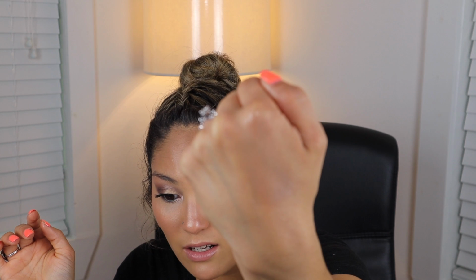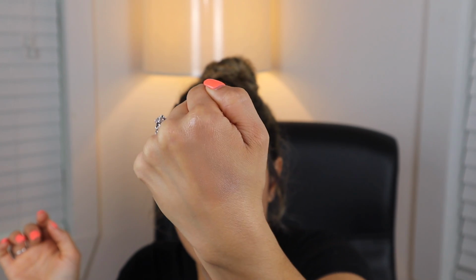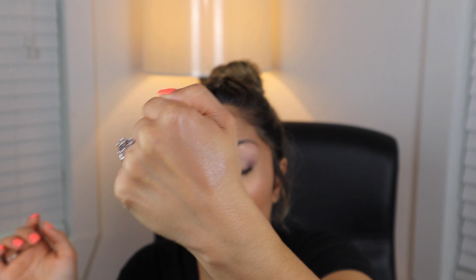As you can see, there's not a lot of coverage, but it does really smooth out the skin and even out the skin tone. And this is medium to deep. Like I said, they do have, I believe, light to medium, but that is more of a gray tone. So for some people, it just makes them look super ashy and super gray. So if either one of those shades match you, I suggest getting it because I love this stuff.